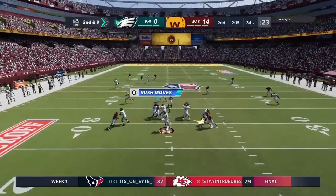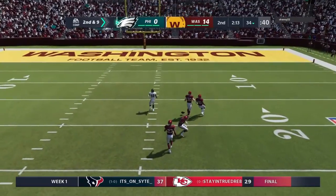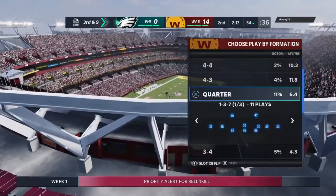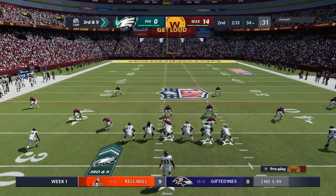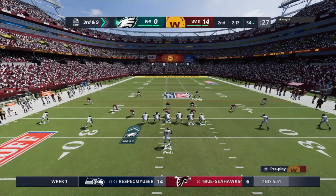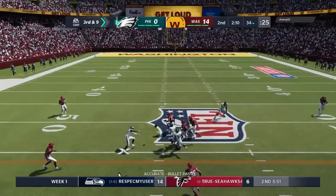Now Wentz. He's going to let this go deep for Jackson. And that will be incomplete. Tried to dial up the long one way out there, but it'll be 3rd down. And he's only hit on 2 of his first 6 passes. Time for a quick quarterback regroup here with a big 3rd down coming up. After an incomplete pass on 2nd down, that'll leave him trying to convert on 3rd and 9.